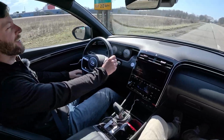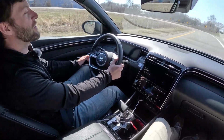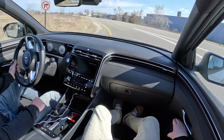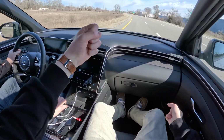I am going to choose not to throw this thing around like an absolute hoon wagon. Why? Because it handles great. Oh, I believe you, but as we've discussed... Okay, and you're still going, yeah. Well, this is casual. No, it does drive well. I'm not going to throw it around.